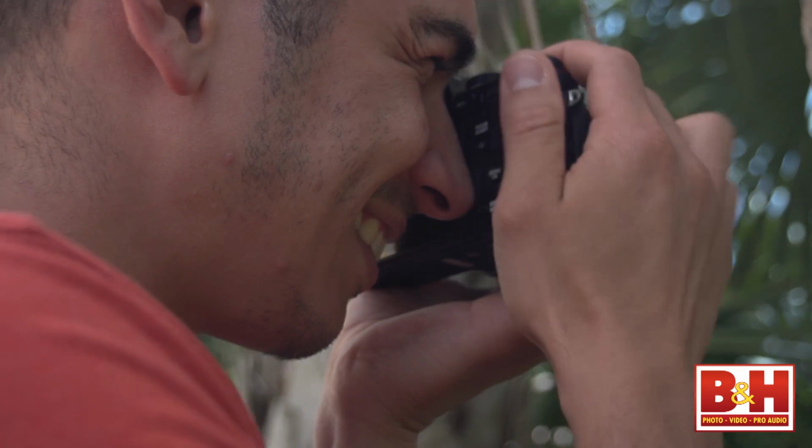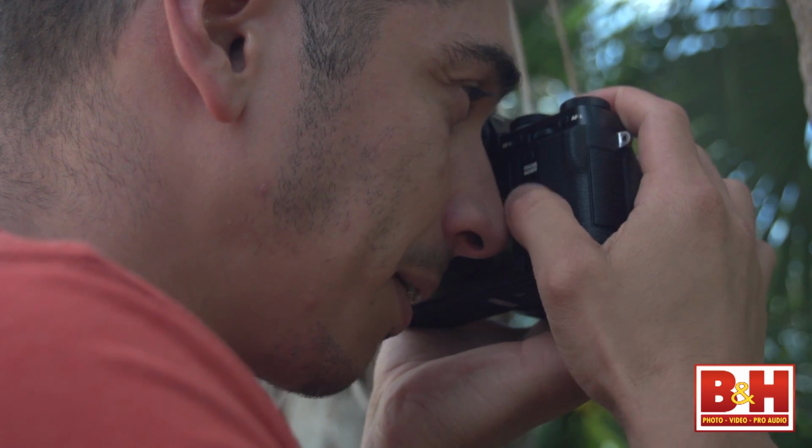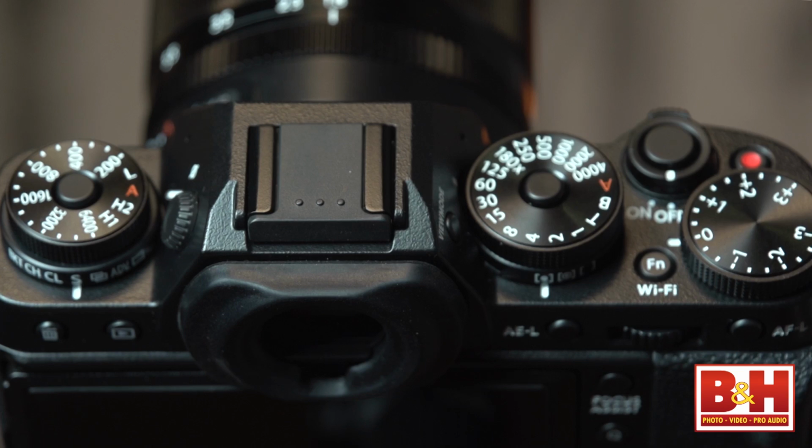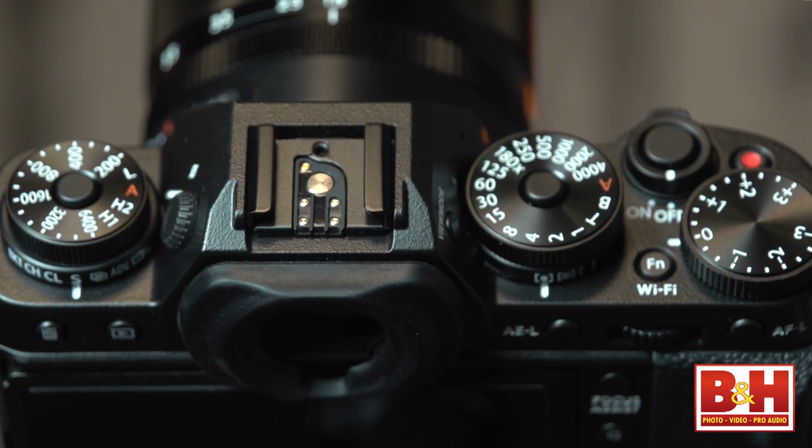And if you have gloves on like in the winter, you'll just have to look. And since I'm left eye dominant, my nose kind of gets in the way of those controls a bit. The X-T1 doesn't have a built-in pop-up flash, but it has a hot shoe for external flashes. I tested a third-party flash and it worked just fine.